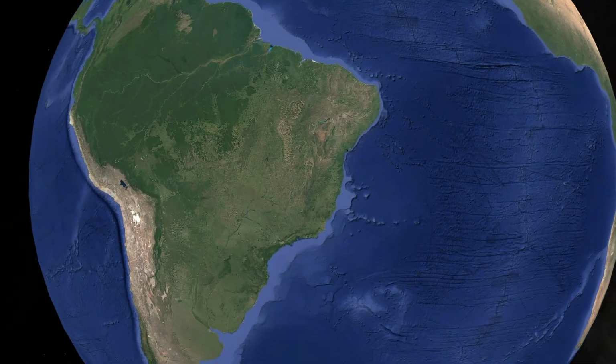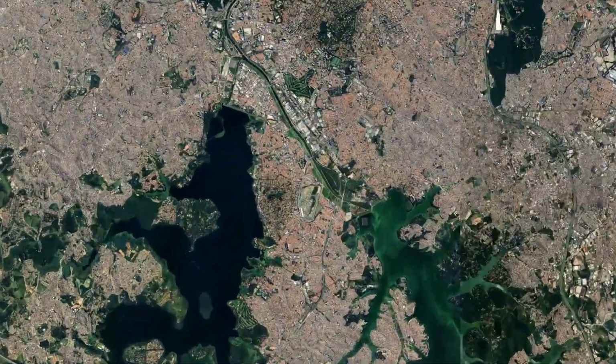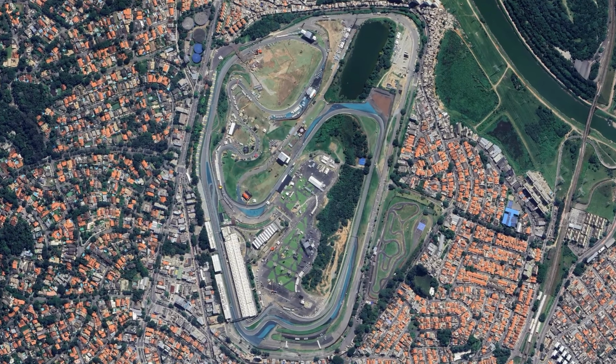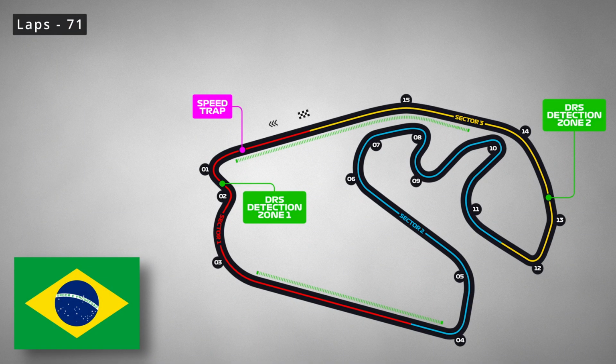The Brazilian Grand Prix, also known as the Sao Paulo Grand Prix, is held at the Autódromo José Carlos Pace in the Interlagos neighbourhood. This is why it's also known as Interlagos. The race takes place over 71 laps of the 4.3 kilometre long circuit. And it's another sprint weekend, so expect some surprises.